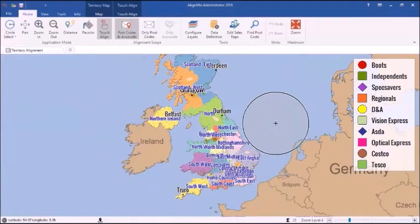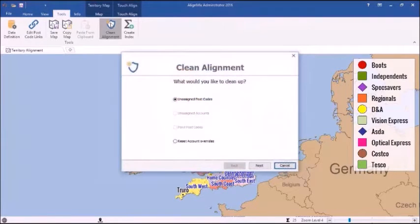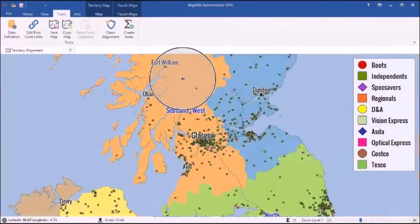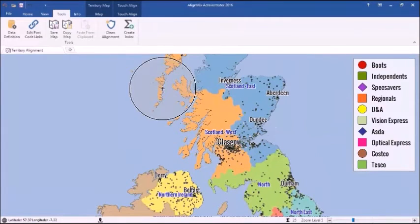Now, this is a really tedious process normally, but there are some tools in AlignMix to make it really easy, and that's the Clean Alignment tool. So I'm going to take unassigned postcodes, and I'm going to assign them to the closest territory. That's just going to mop up any of these unassigned postcodes and put them in the territory in which they reside. When I do that, you can see all those gaps are removed. So there we have that.